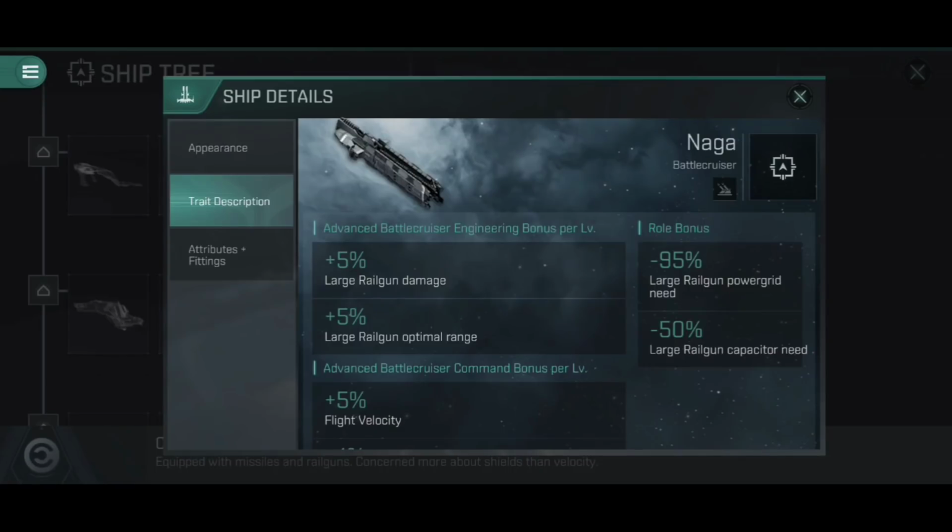We are running large railguns on this. If you haven't already figured that out, well, I don't know what to say. Now, of course, we've got the other skills here as well. Advanced Battlecruiser Engineering gives us a 5% increase to large railgun damage and a 5% increase to large railgun optimal range. Obviously, at full training of 5, that's 25% additional damage and 25% additional optimal range.